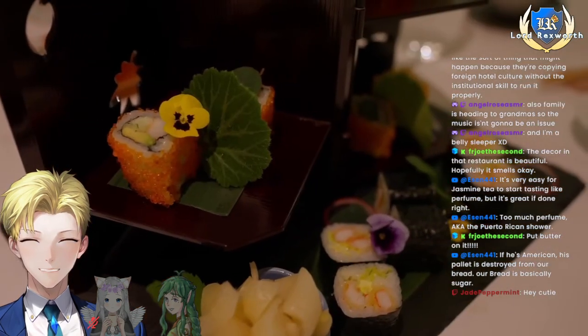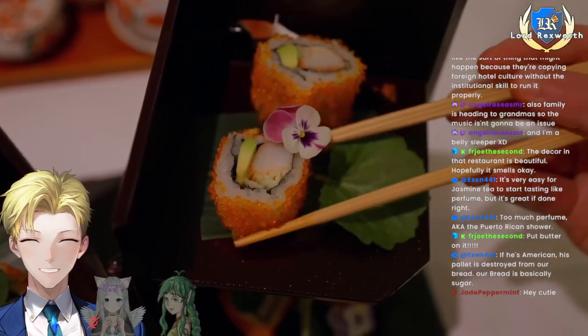So being from California, I did order the California roll to see. There's some very nice roe on the outside. Look how beautiful that is. Some people argue that the California roll is not real proper sushi.